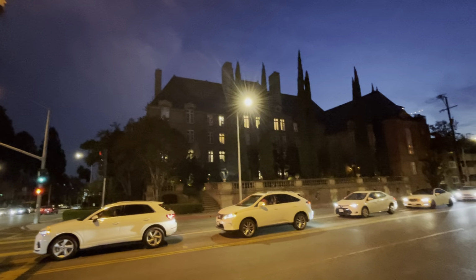So here we are. This is Fountain. Nice motorcycle. I tell you, this is great. Look at this building. This is very nice. I'm glad I decided to come. Look at this building. A lot of... Look at that. Nice, huh?